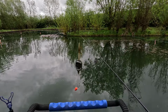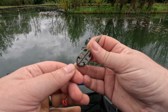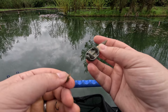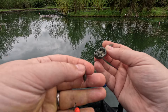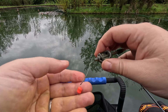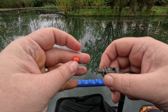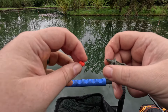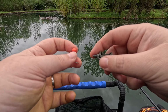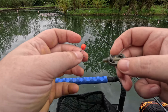So here is the rig. This is a little 20 gram Preston Innovations method feeder, and you can see that the line just slides up through it. Comes to this little bead, and through the little bead I have a little short hook length with a little wafter pellet. Now these pellets are meant to be, I think it's squid and banana or something like that. A friend rolled them for me. They're meant to be wafters, but they're not wafters, they sink.